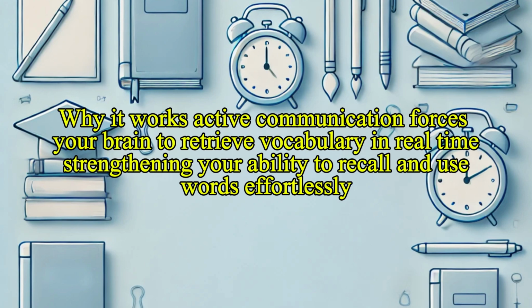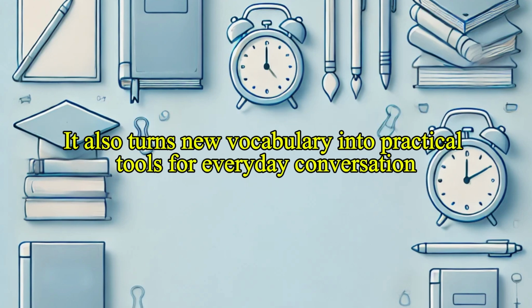Why it works. Active communication forces your brain to retrieve vocabulary in real time, strengthening your ability to recall and use words effortlessly. It also turns new vocabulary into practical tools for everyday conversation.